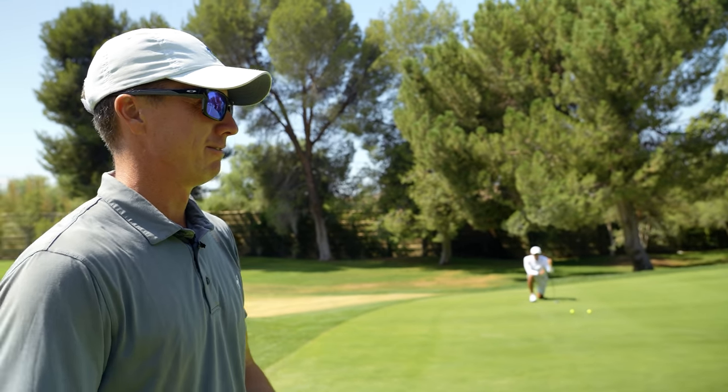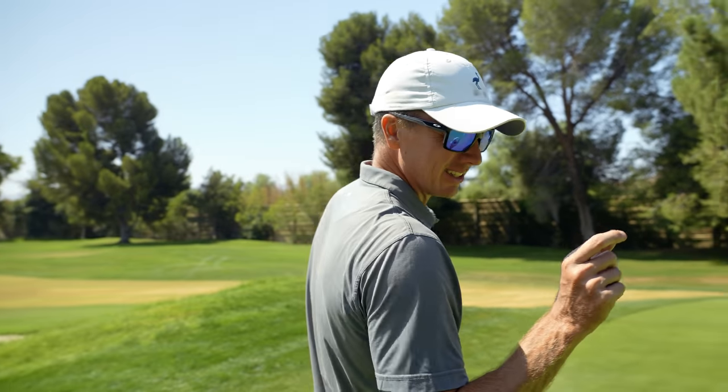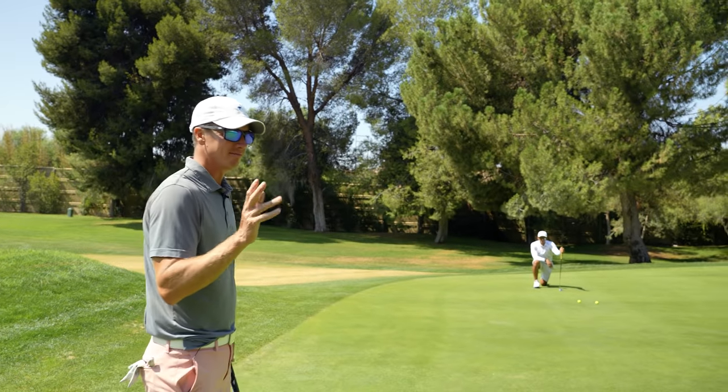A little camera dropper here on the first, at least a pin slammer with Polara. Hopefully this thing keeps the ball straight on our intended line. We'll see.